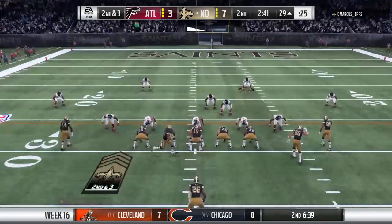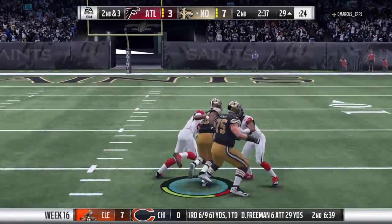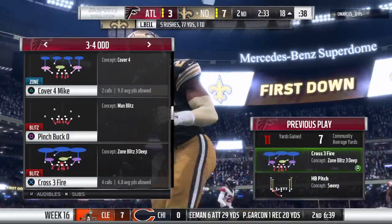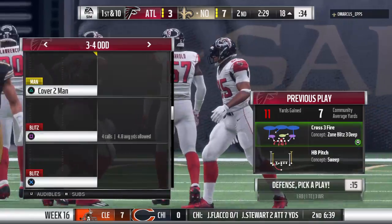In motion right comes Gordon. They'll go again with Bell. And inside the 20 before he's brought down. It's a gain of 11 yards that time, and it produces a new set of downs.